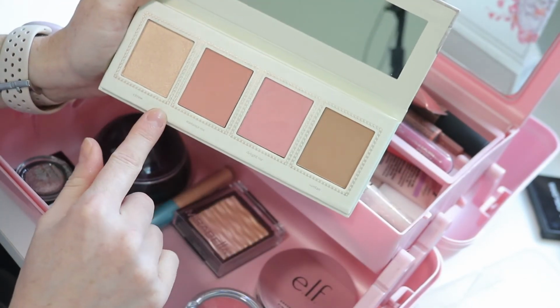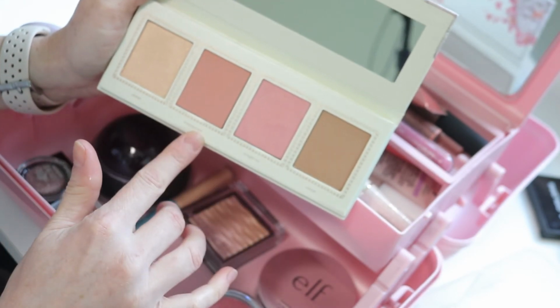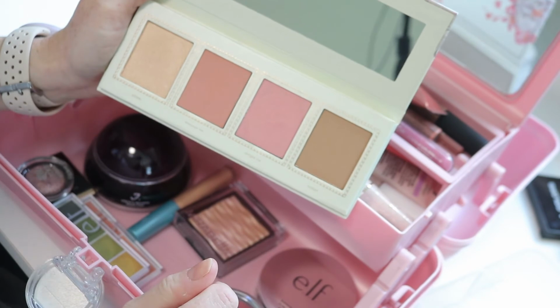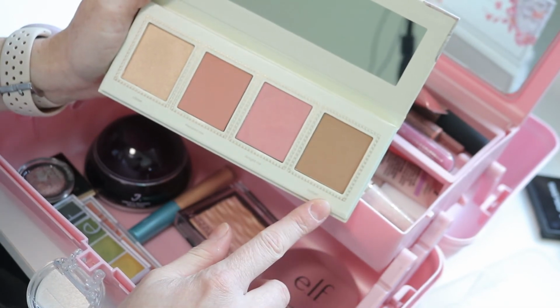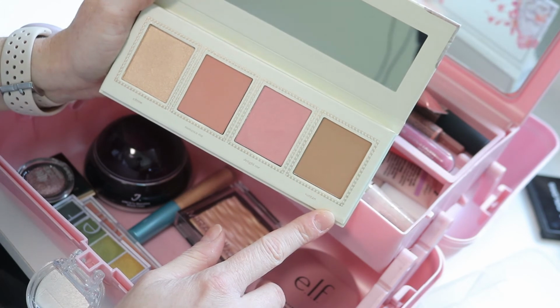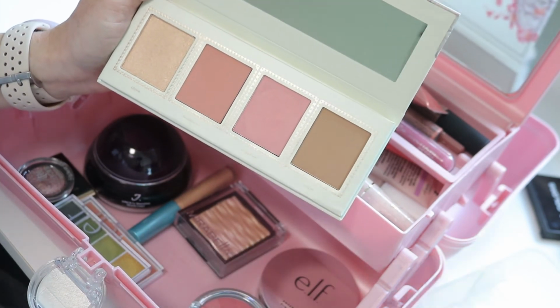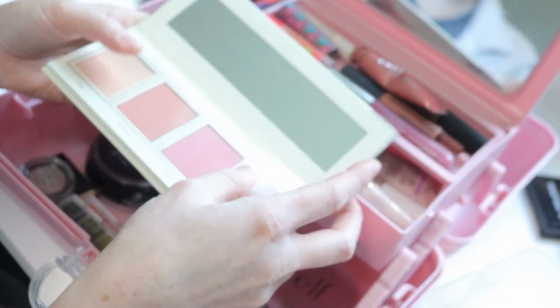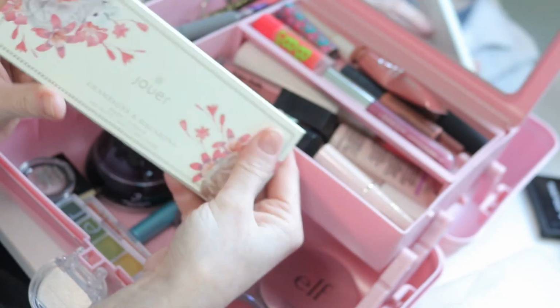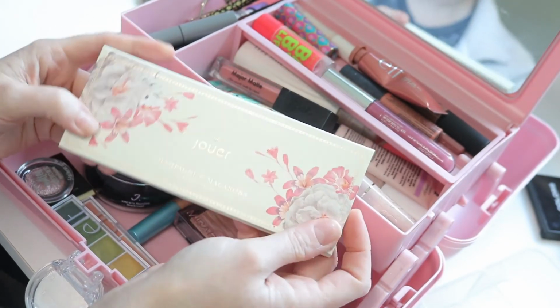So I did swatch this in that haul video. They have the shades Citrine, Romance Me, Delight Me, and Suntan, and they work so well for my skin tone. I just cannot love them enough, and I cannot wait to have this as my face palette for the month. So yes, definitely excited to have that. And I mean, packaging, come on, stop being so pretty.